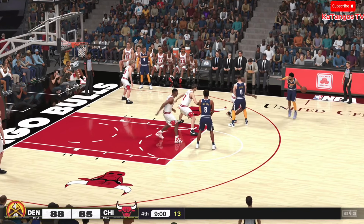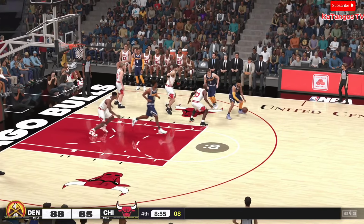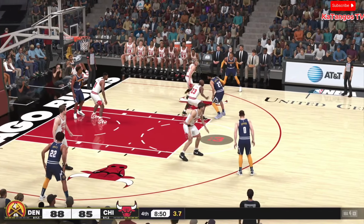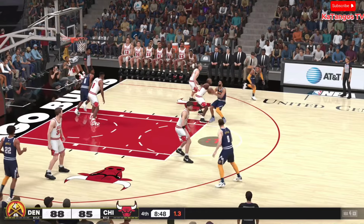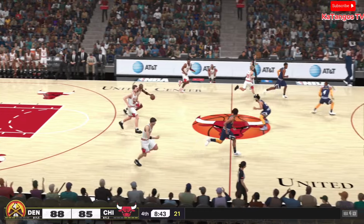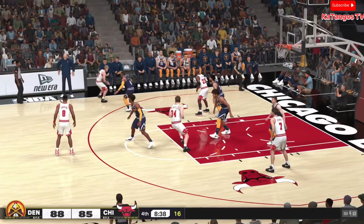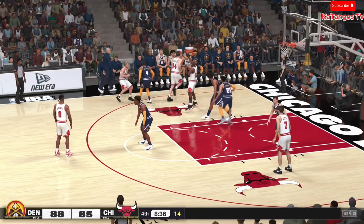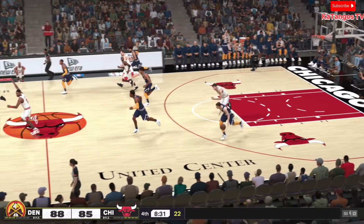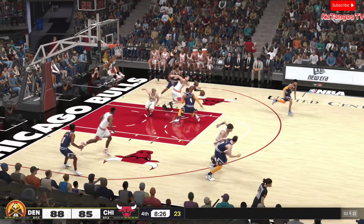Here's Murray following the basket by Michael Jordan. Murray outside. Over Jordan. Murray, no good. Bulls trail by three. Jordan dishes to Kerr. Back to Jordan over Murray. Jordan's shot is off. Kerr against Westbrook and stolen by Jordan.